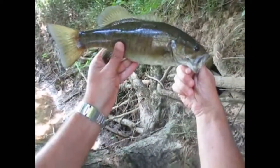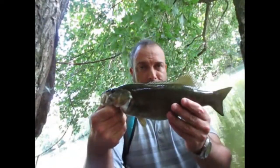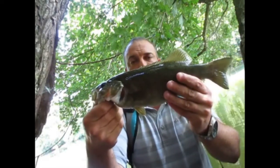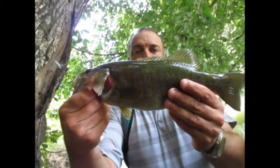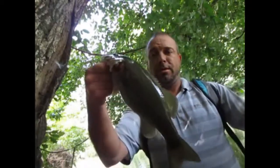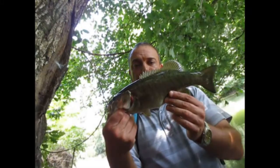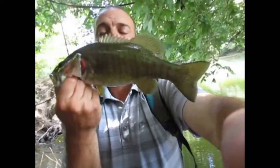Smallmouth, guys. Now that made it worth coming right there. Oh, yeah. Now that's more like it. There we go. About a pound and a half anyway. Biggest fish of the day. Wow. What a hoss. For this creek it is anyway. Now that's nice.